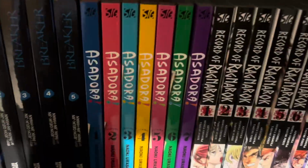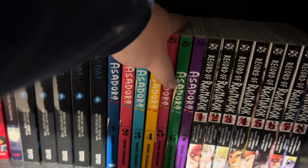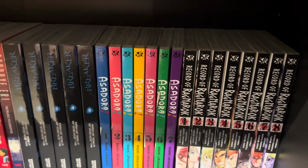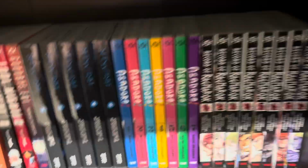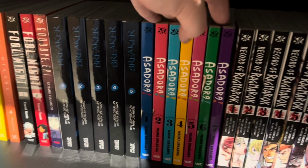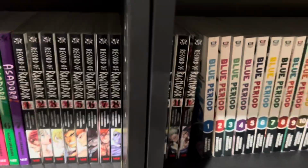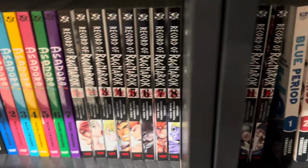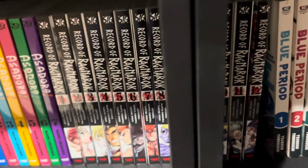Next, I got Asadora, volumes 1 through 7. I read the first 6 volumes, I think. It's really good. I'm really, really liking where this manga's going. It might be... no, it's not. Monster is definitely better, and maybe Pluto, but it's definitely one of my favorite Naoki Urasawa works. Next, I got Record of Ragnarok, volumes 1 through 12, read about volume 13 a little bit ago. I'm enjoying the series to the hell of it. This next fight is about to be so sick.